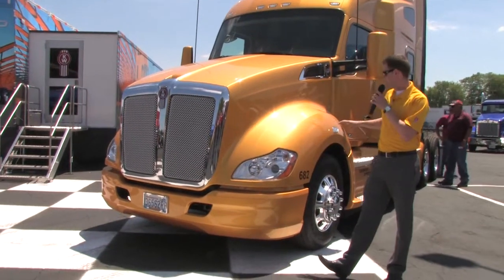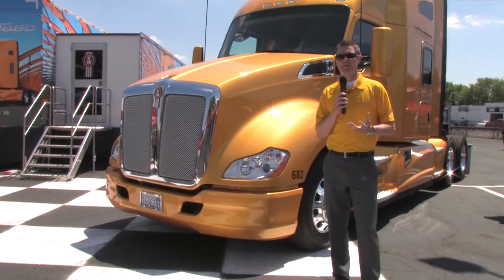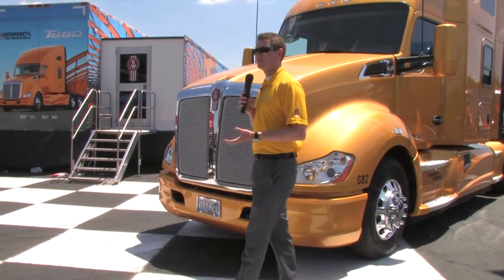While we're looking at lighting, these LED lights here are good for 20,000 hours of life. That's roughly about 15 years of the truck's life. Furthermore, they come with advanced seals and fasteners, so that means you're not going to have to change those lights for the life of the truck.